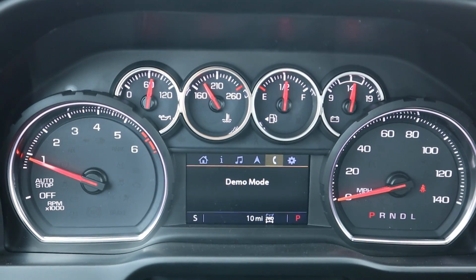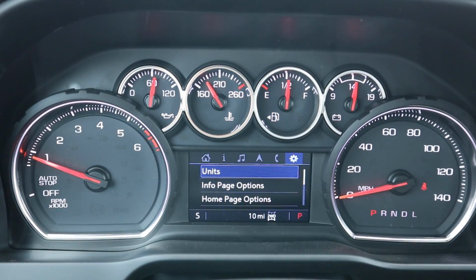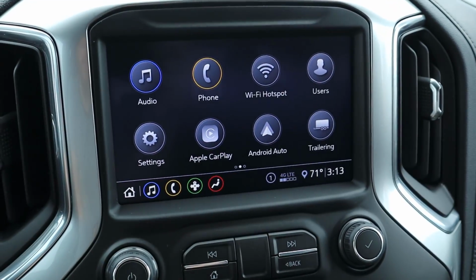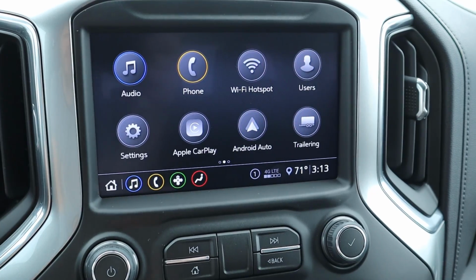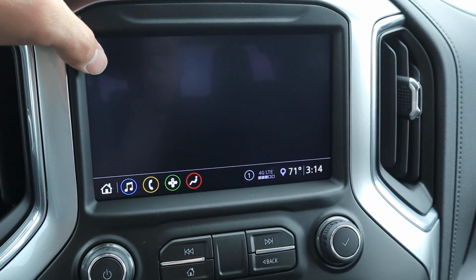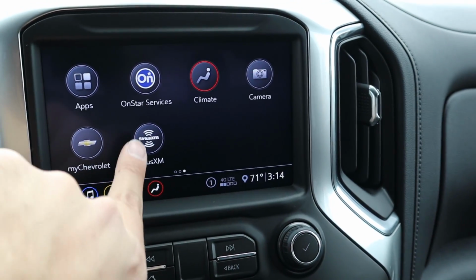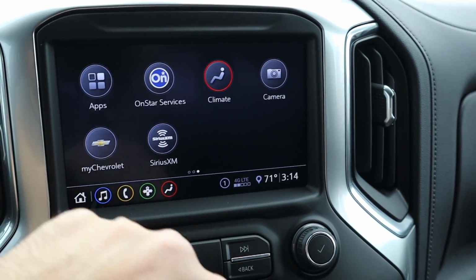Obviously it's in demo mode, so I can't actually go to them, but you can see at least the functions that it lets you go through on this RST. So we've got the center display here, and I'm going to press a couple functions so you guys can kind of see how quickly this responds in general. I feel like the touch time on this is actually really good. This one doesn't have the plastic over it getting in the way.